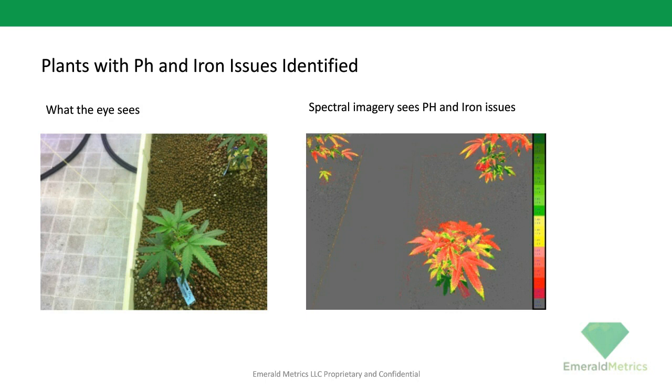What we do use it for is to develop the algorithm so that everybody can benefit. Because you may have a completely clean facility. I know one grower that's never had a PM issue, ever, and that's great. But if he ever did, it wouldn't need us to detect it in his grow and then write an algorithm for it. We already have that in the database, so he benefits from other growers who have already had PM in their operations.